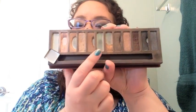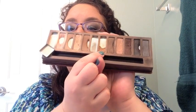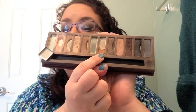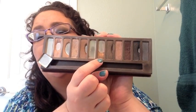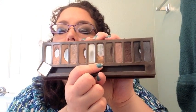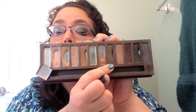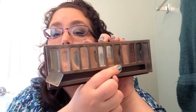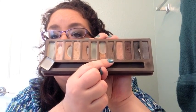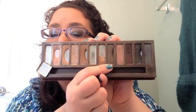So Half Baked is done. Smog, I'm over halfway done. As you can see, I cleared out the top portion within my last update, and now all I have left is this. So this will be gone this summer. Pretty excited about that. And then Dark Horse, like I told you, I only use this to line my lower lash line, and look at the progress we've got. They go really, really fast.